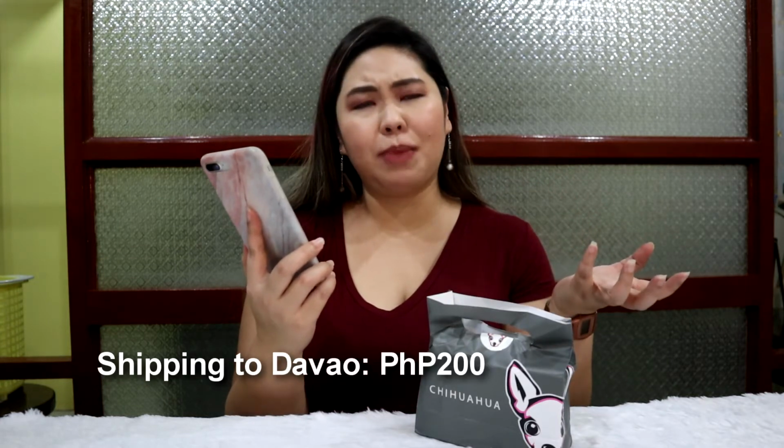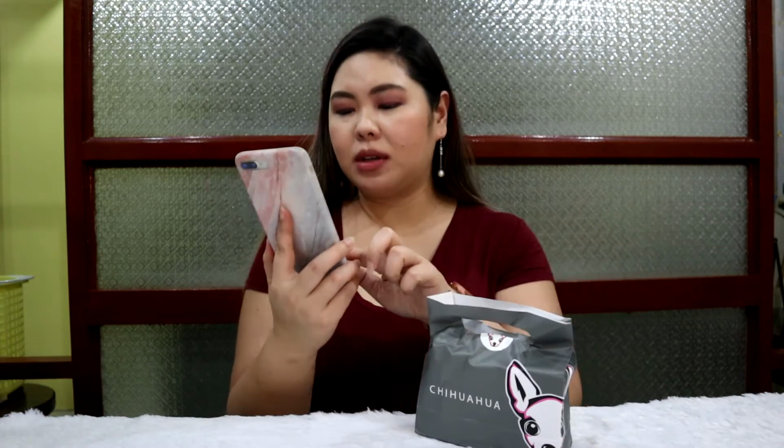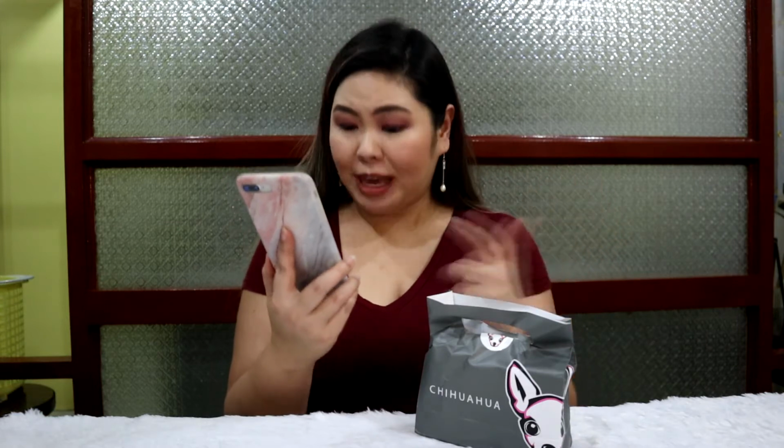It's called the Effortless Beauty Kit. So, you get to choose your foundation powder, you get to choose your blush, and you also get to choose your lipstick. And then, it also comes with a free kabuki brush, free pouch, and free shipping. But I think the free shipping is only for Metro Manila. What else pa ba? It comes with an eyeliner and an eyebrow pencil.